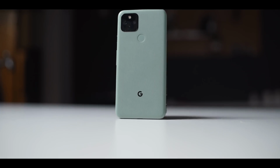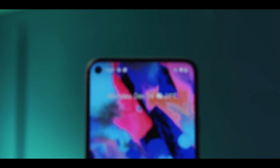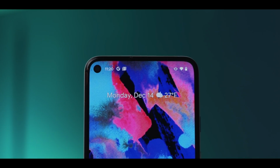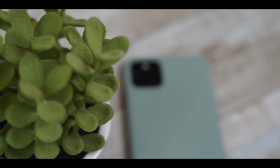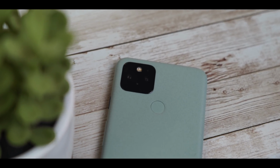The Pixel 5 won't shock you when it comes to design. It does look like a Pixel, but it does not have that notch anymore. It's now a hole punch, which looks much more modern. The back still has the fingerprint sensor, which in this day and age that we're living in, with masks and all that stuff, is a breath of fresh air.